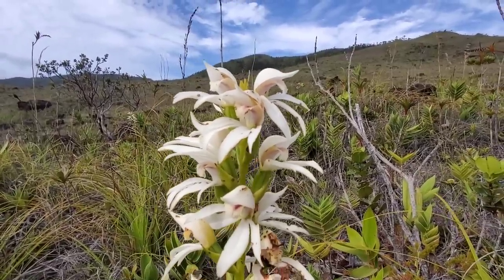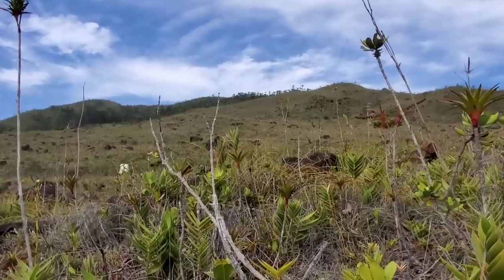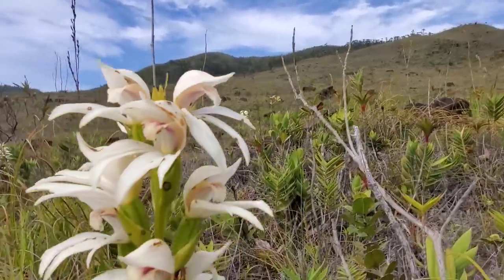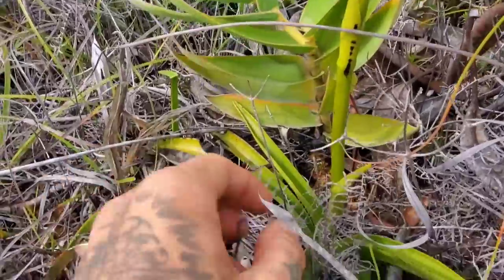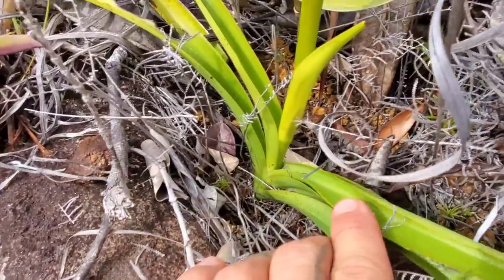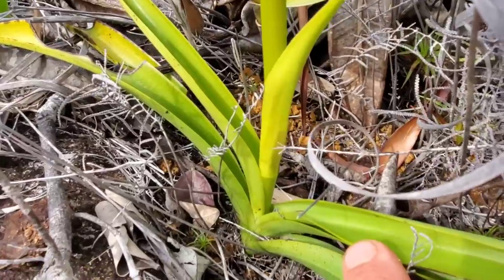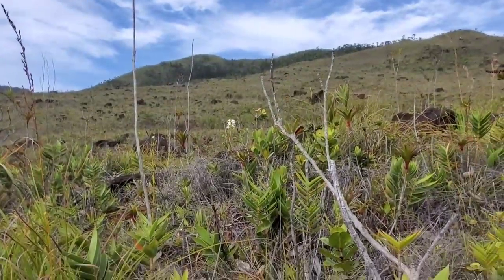We're almost up here at the top. You can see it's all sun exposed. You got more Araucaria humboldtensis over there. Let's check out his basal rosette. I guess it's not a rosette. It's just more of alternating leaf blades. But pretty nice. Got another one over there.